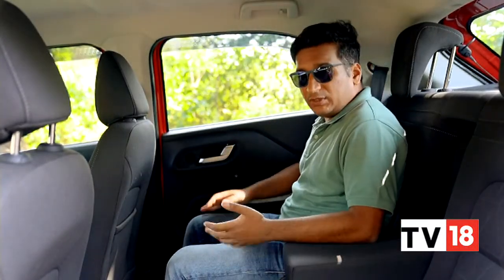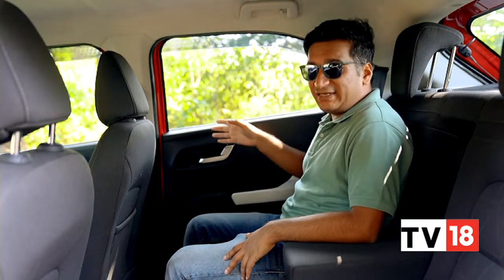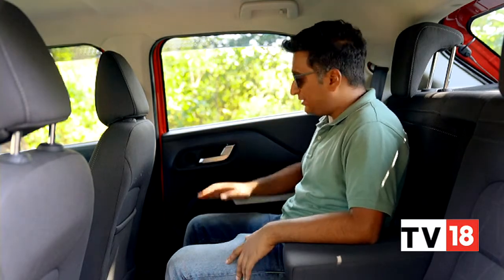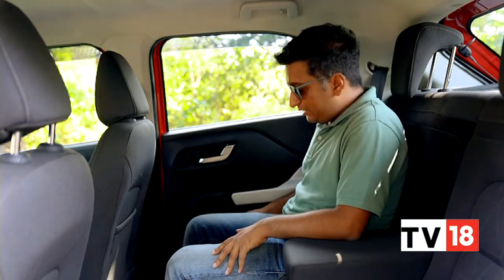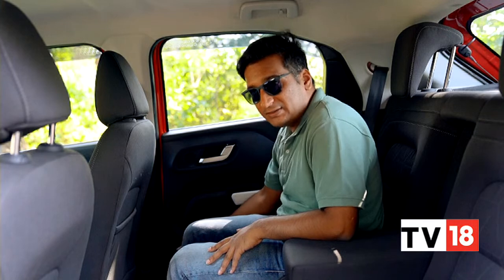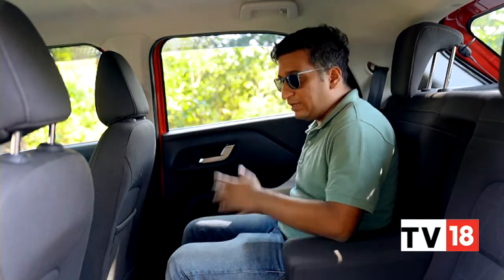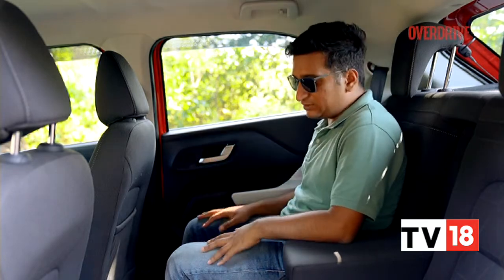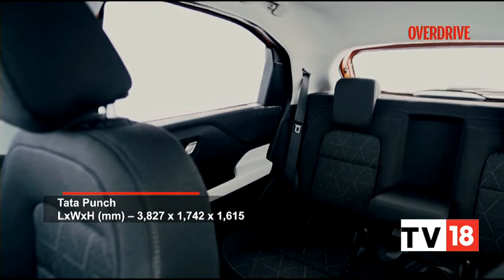Now, stepping into the Punch is a lot easier than in the C3, mainly because of these 90-degree doors that are a big talking point with this Alpha platform of Tata Motors. And the seat height too, the hip point is quite high and this opening too is quite large. So getting in is not an issue at all. The door pockets are large too, unlike in the front, so again that's a positive. And you notice that again it's a very comfortable space to be in.